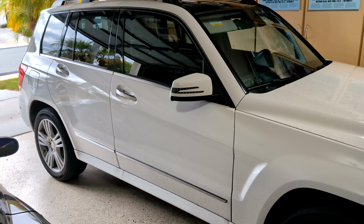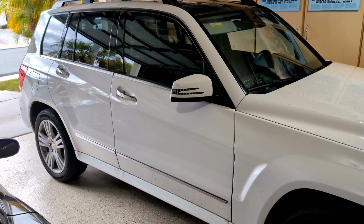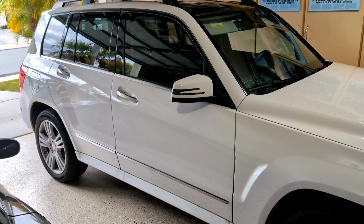Mercedes, do I like how it handles? Yeah. Do I like the performance? Yeah. This one has a bigger 6-cylinder engine, so I like that. Do I like how it feels when I'm sitting in it? Yeah.